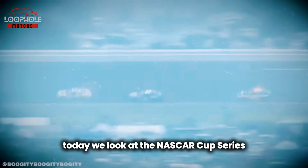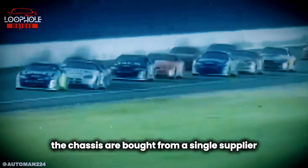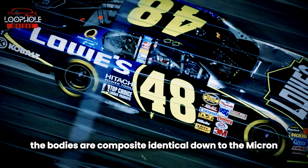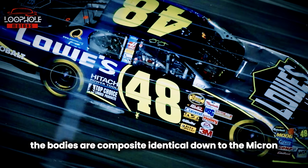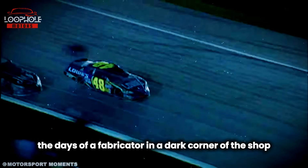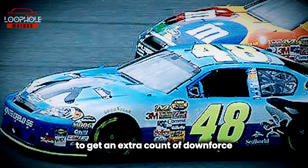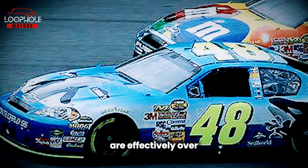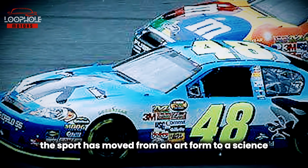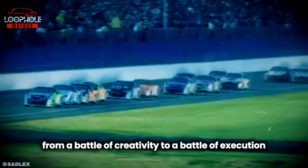Today, we look at the NASCAR Cup Series and we see a very different landscape. We see the next-gen car, a machine that is almost entirely spec. The chassis are bought from a single supplier. The bodies are composite, identical down to the micron. The suspension parts are sealed. The days of a fabricator in a dark corner of the shop banging on a fender with a hammer to get an extra count of downforce are effectively over. The sport has moved from an art form to a science, from a battle of creativity to a battle of execution.